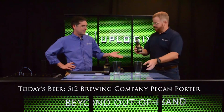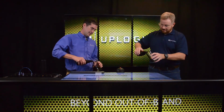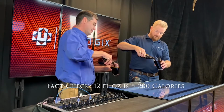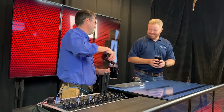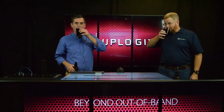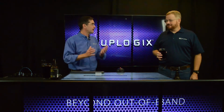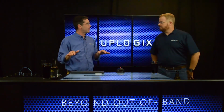And he has requested for today a 512 Brewing Company Pecan Porter. So we're going a little heavy. This is the best beer in the world, in my opinion. This would appear to be about the equivalent of a Thanksgiving dinner. Yeah, 450 calories maybe. Per sip. Cheers. That's pretty nice. Yeah, it's good, right? Very smooth. A lot of porters are a little bitter. Yeah. That's one of the things I like about this. It's not at all. Absolutely.